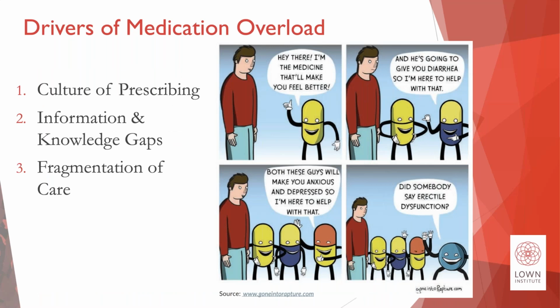So medication overload has several drivers, but the three main ones are a culture of prescribing, information and knowledge gaps at various points along the care process, and fragmentation of care. So the culture of prescribing is really all around us. Advertisements that link prescription medications to happiness and health. These are direct-to-consumer ads, increased medicalization of aging, and the hurried pace of medical care, and the desire of both healthcare professionals and patients to do something have sort of fostered this expectation that there's a pill for every ill.